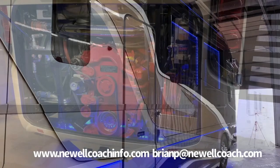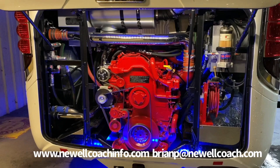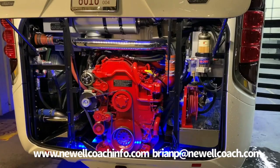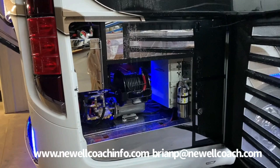Look at this engine bay. We've got a X15 605 horse Cummins in there. Lots of polished stainless trim. Awesome backlighting. This is the side access over here. Got a little water running off the coach. It snowed on me today while we were outside.